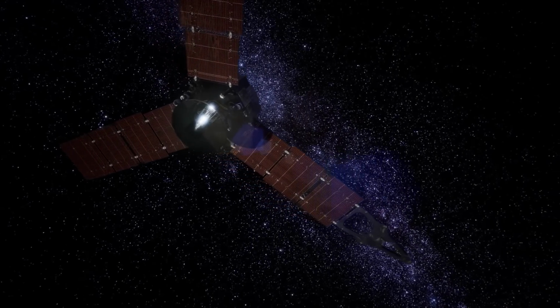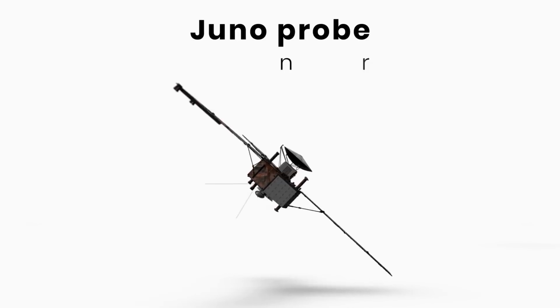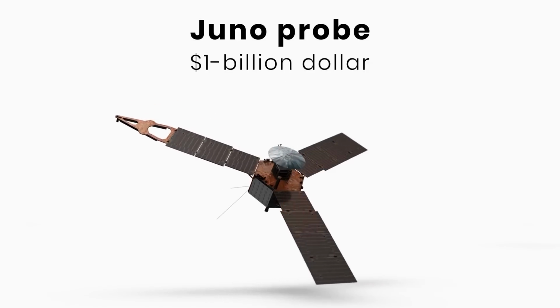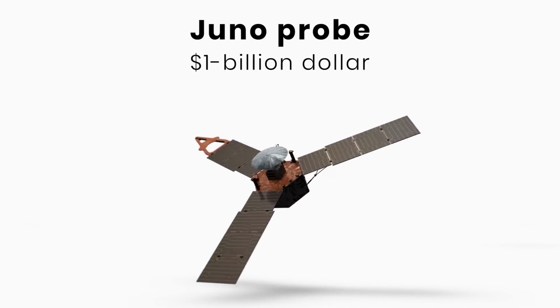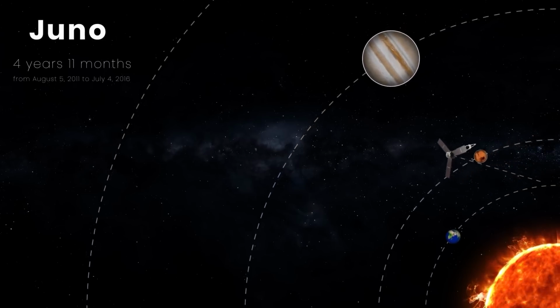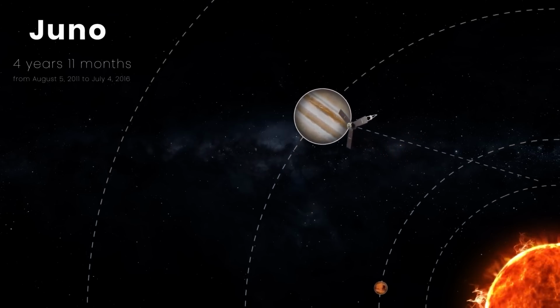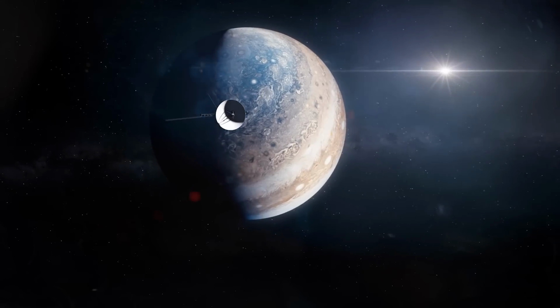But we've sent spacecraft to orbit and explore the planet. The $1 billion Juno probe, the farthest space probe ever to be powered by solar arrays, was launched towards Jupiter on August 5, 2011, and arrived in orbit around the planet on July 4, 2016. And what we've discovered and learned about Jupiter is incredible.